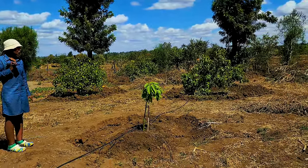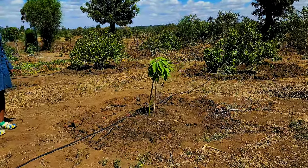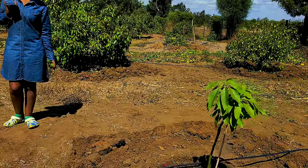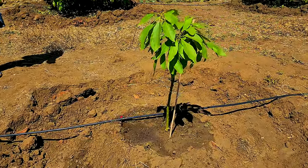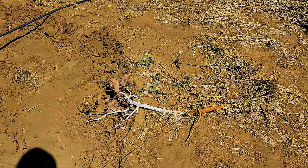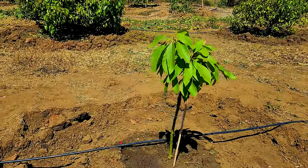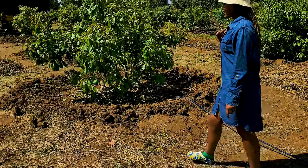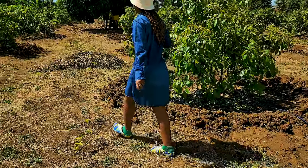You can see some of the brand new trees that we planted. Yeah, they are doing so well. And as you can see, we have a support system because it's so windy right now. And then let's keep going.